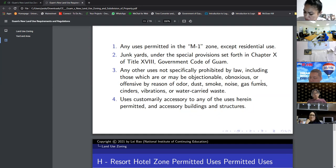So that will be the information you want. If you're selling a land right next to or around that area, that will be the information you need to disclose to your clients. So Pete, where is the new place?